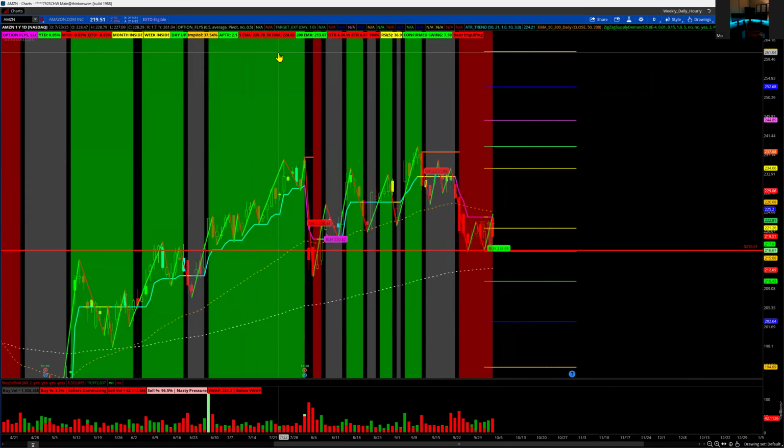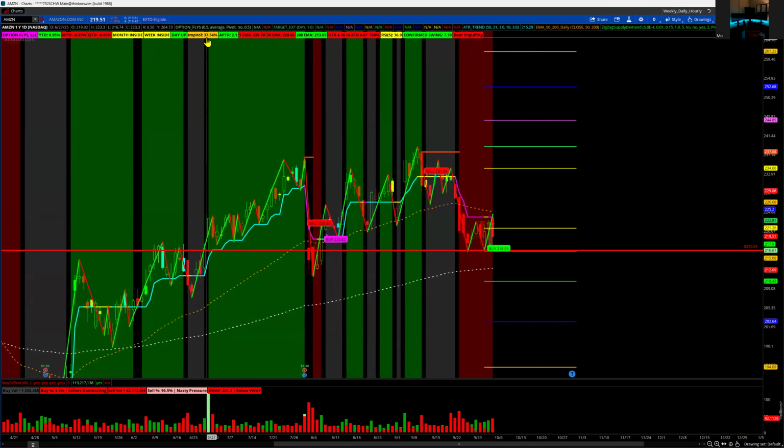Also, implied volatility is 37. It's not that bad. Slightly higher, but selling premiums is okay. You want to sell something that's up in the 60s, like Tesla. That's the best one to sell premiums, at least to sell a short call against a long call.